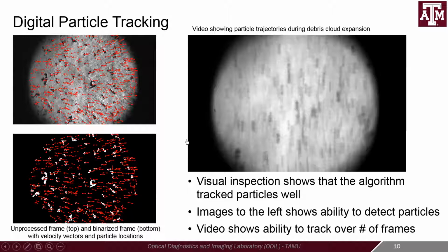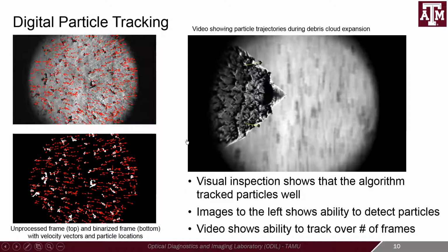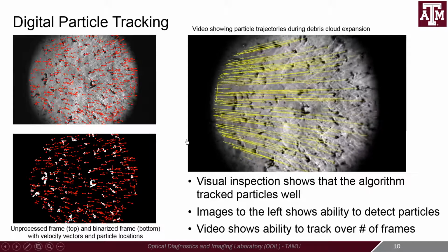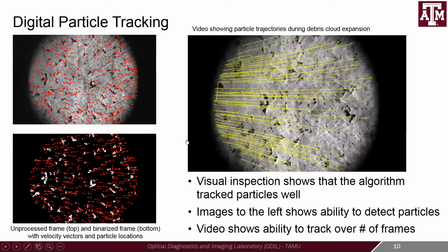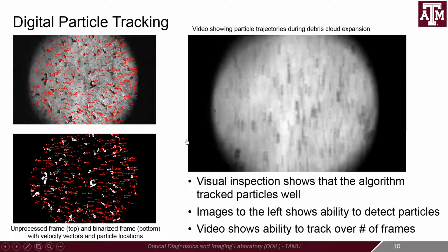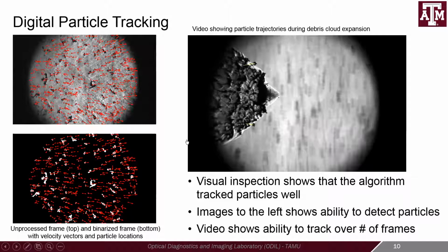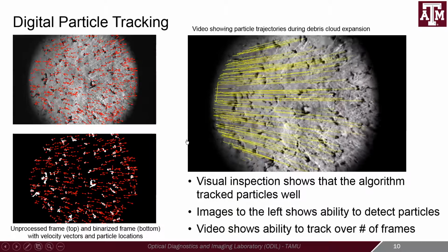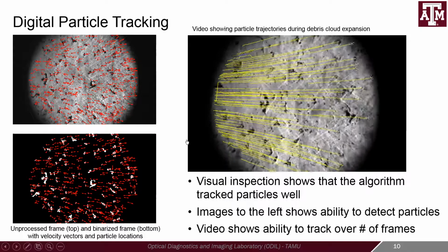From there, we can compare that frame by frame to pair. So what we do is we compare the straight line distance of a particle in one frame to that in another, and we also compare the difference in size of the 2 particles. When this value is minimized, we can say that we have a pair because the particle is in close proximity to a particle in the next frame and relatively close in size. So the left 2 images show the ability to pinpoint the particles, and the right image the video shows the ability to track the particle frame by frame by frame.